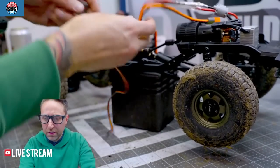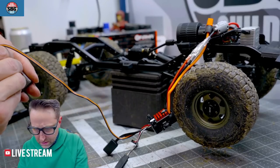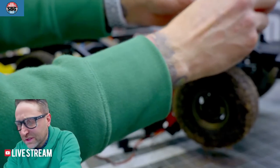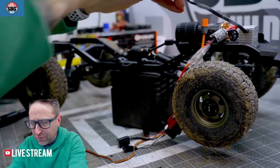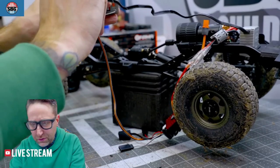And what should we do here? We'll plug this in to the throttle port. And one of the things, and I haven't actually done any testing on this, that's smart about these smart ESCs is that apparently you can program it from the radio, which sounds like the future to me.